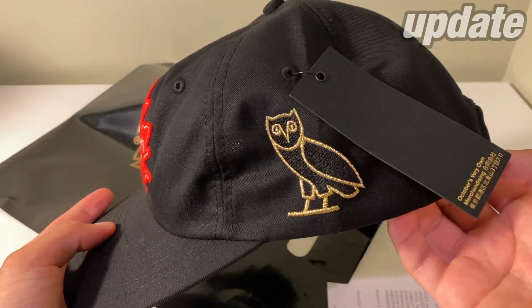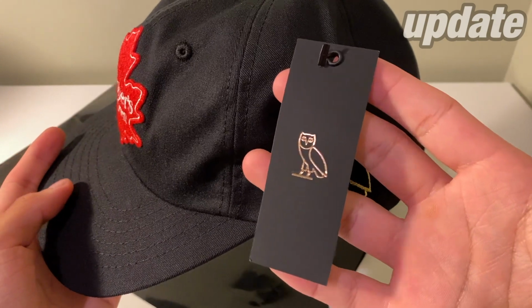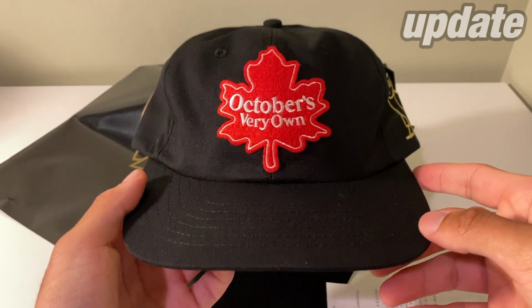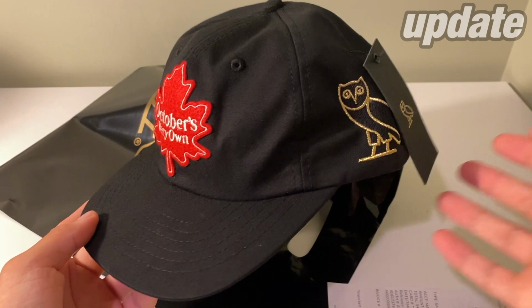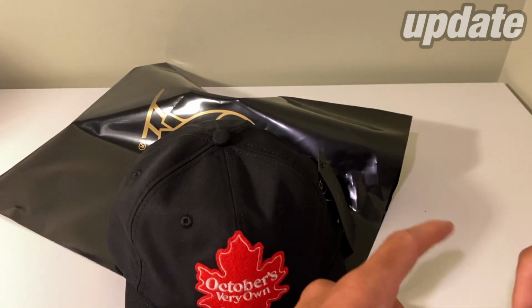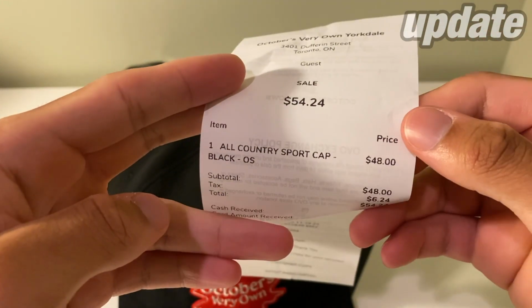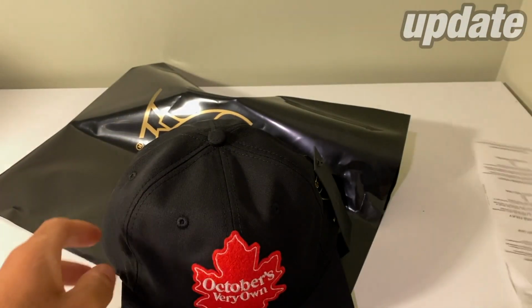Nothing seems to be sold out on the website just yet, so I'm sure you could still grab a hat if you're interested. Again, when OVO does hats, they do sell out decently quick because it's not often we get an awesome hat like this. So if you're on the edge about copping, I'd give you guys the good to go grab this piece. Definitely recommend it. Let's talk about the price. $54.24 after tax. Picked it up from Yorkdale, as you guys saw. Again, can't go wrong with that OVO hat.